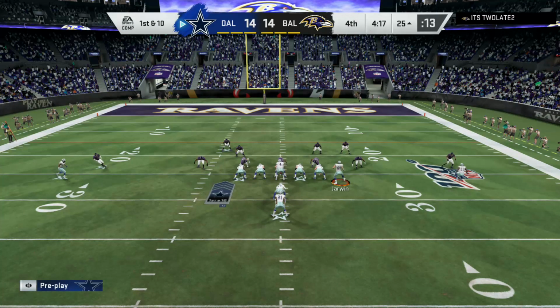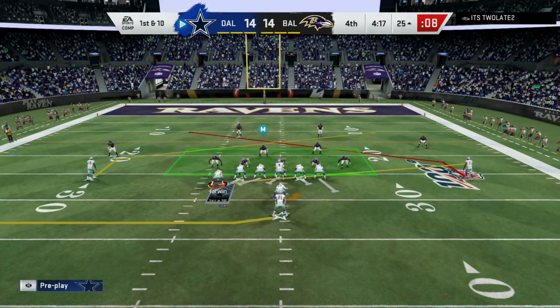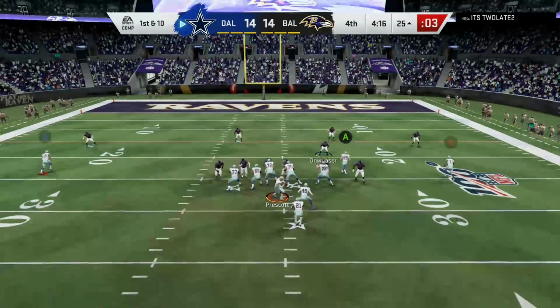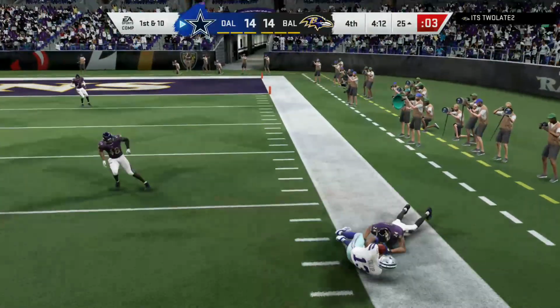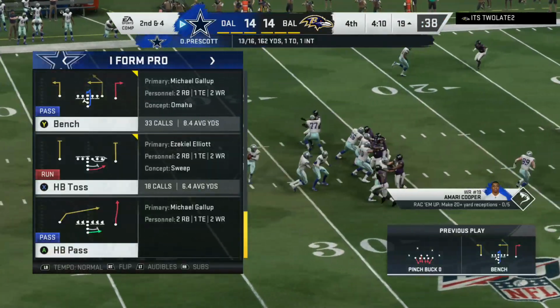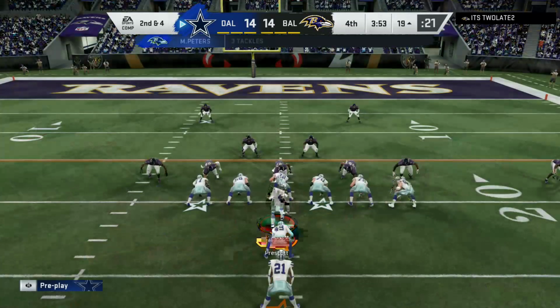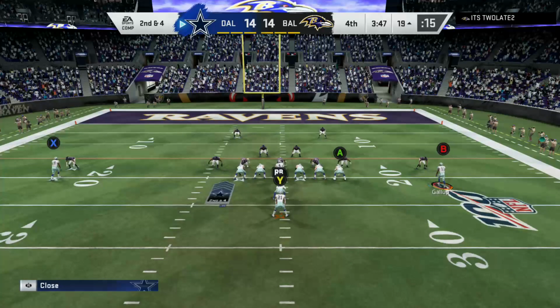On first and 10, Prescott. Throw right side. And he'll be brought down inside the 20. A gain of 6 there on first. Four to go now as the clock runs and they come up on second down.